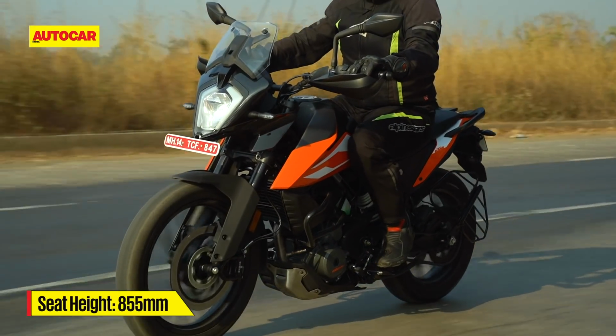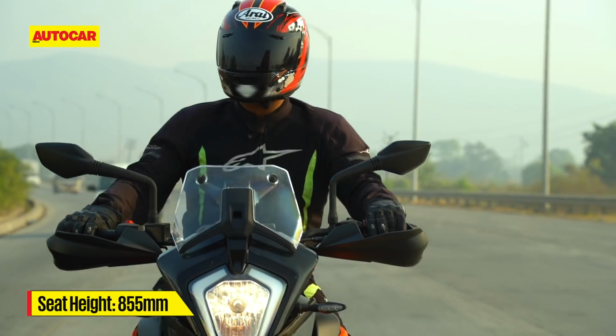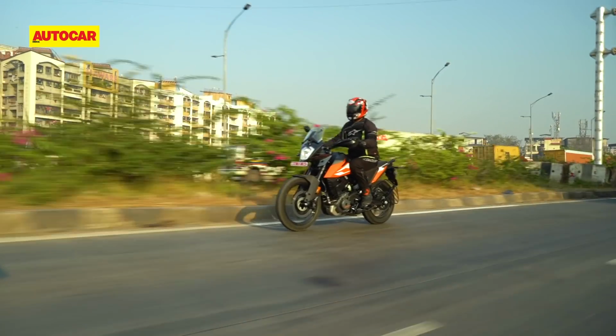Also, the 250's 855mm seat height is similar to the 390's, and that poses a challenge for short riders, anywhere below 5 feet 7 inch, to get their feet firmly on the ground.